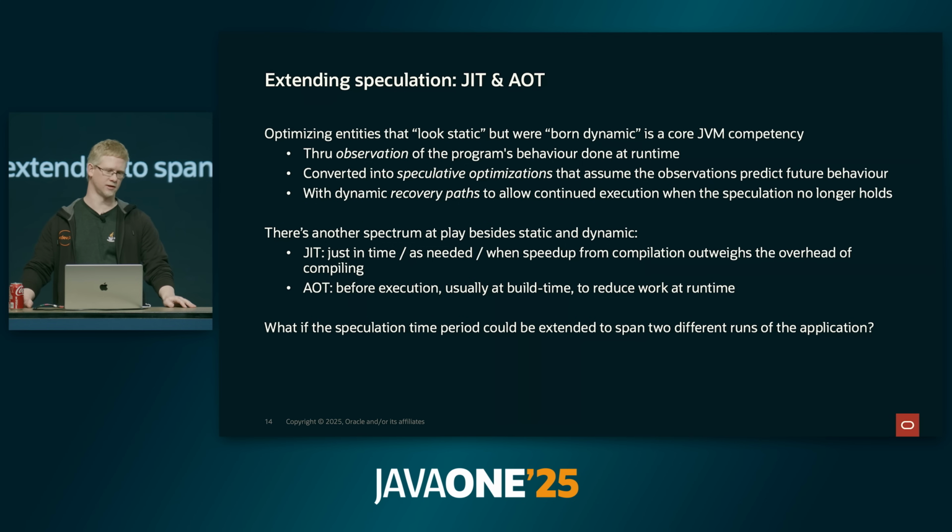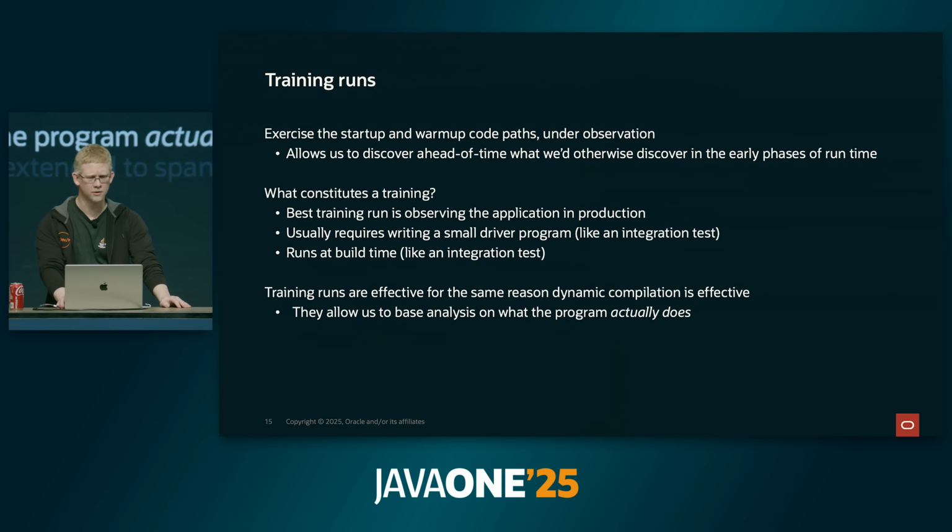Java has, interestingly, always supported early resolution. It's been legal in the JVM specification to resolve entities much earlier than when you actually talk about them in the application. You just have to preserve the error behavior to throw the errors at the right places. Okay, so if speculative optimization is so good, what if we could take that and extend that beyond one application or beyond one run of the application to be able to say, this previous run is going to be a lot like my next run. What do we get? Well, we get training runs.